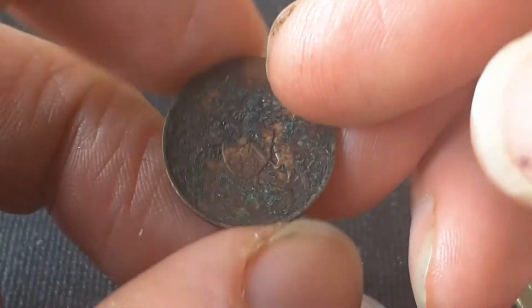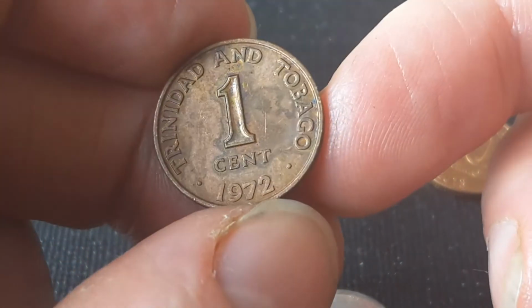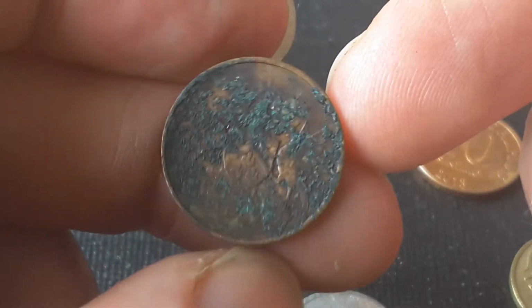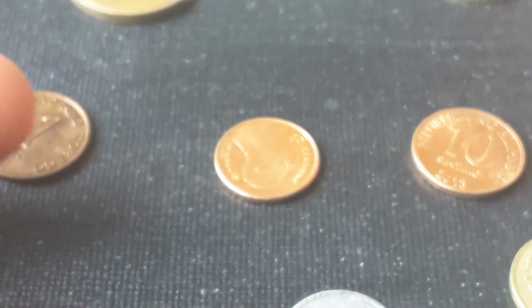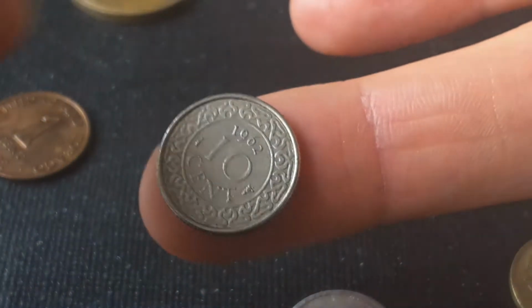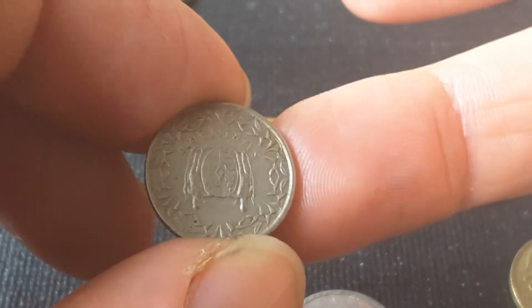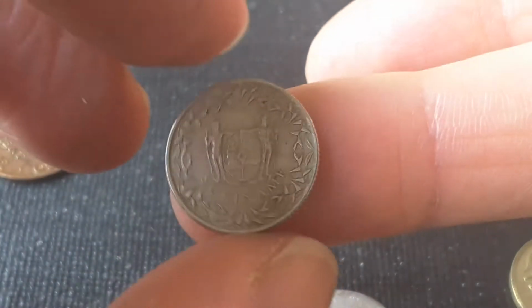Okay, this one looks like Bahamas. Is it? Oh no, Trinidad and Tobago 72. I already have that. But this side, it's got lots of crap on it. I'm not too sure what it is. Looks like bronze disease. Another coin I don't have is Suriname 10 cent. And there's the coat of arms.